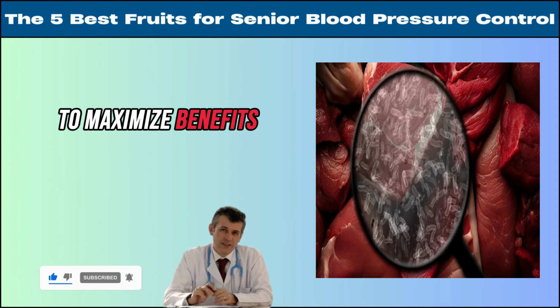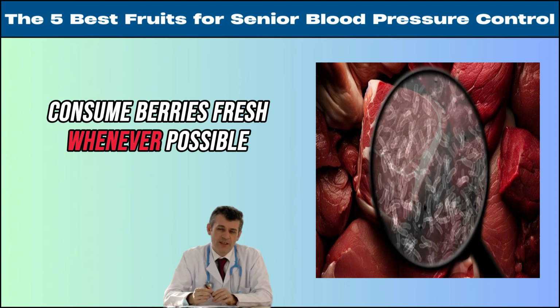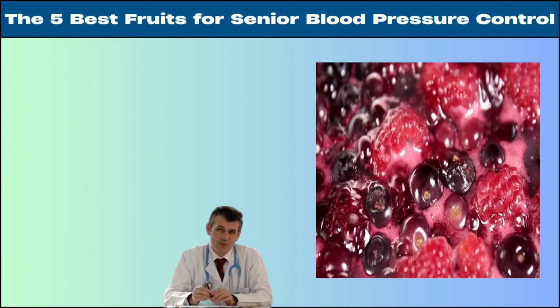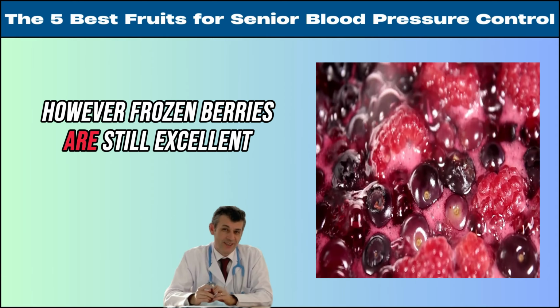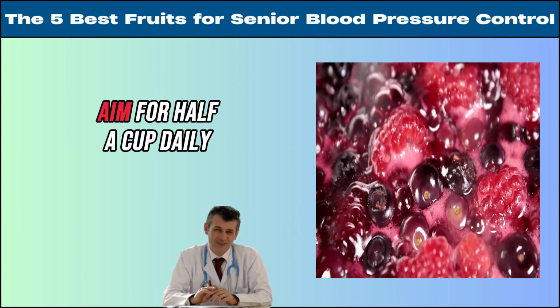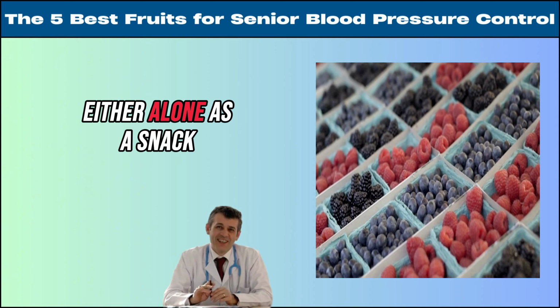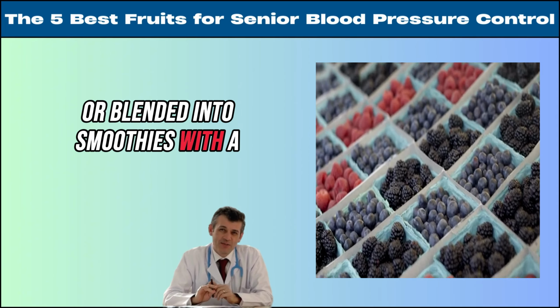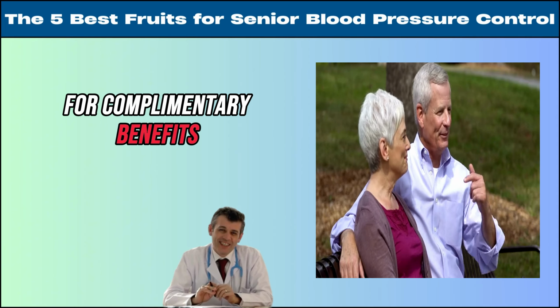To maximize benefits, consume berries fresh whenever possible, as freezing can reduce some beneficial compounds. However, frozen berries are still excellent alternatives when fresh options aren't available. Aim for half a cup daily, either alone as a snack, added to whole grain cereal, or blended into smoothies with a banana for complementary benefits.